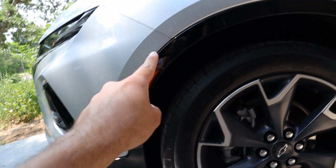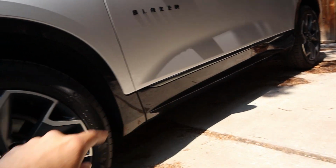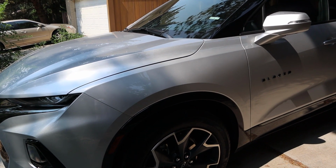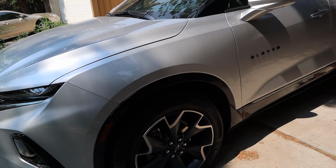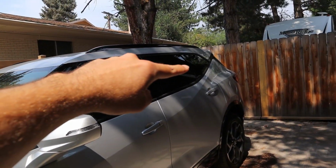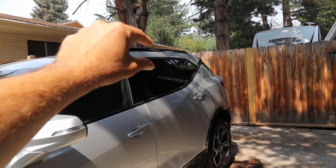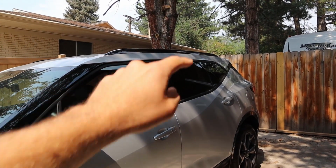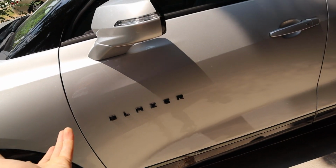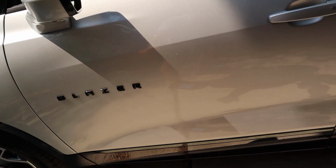I love the black molding here and how it's body painted. I think that looks fantastic. Most SUV manufacturers in this segment will just do cheap plastic. They actually painted everything. I think that looks great. And then I love how they did this black right here and also in the back, so it makes it look like the roof is kind of floating. And then you've got the blacked out crossbars, which look fantastic as well. You guys know I don't care about logos, but at least they made it blacked out to match everything.